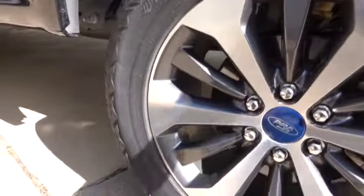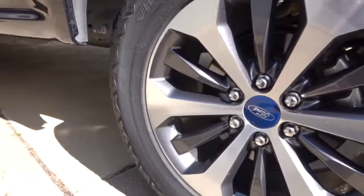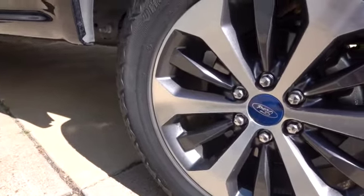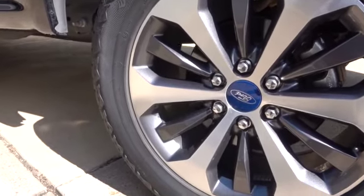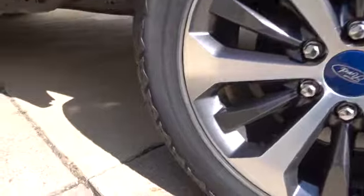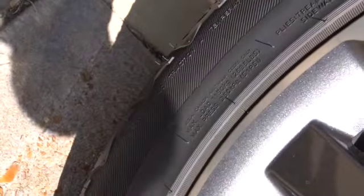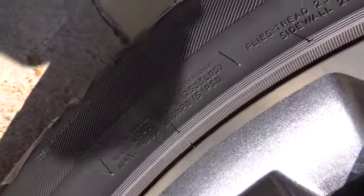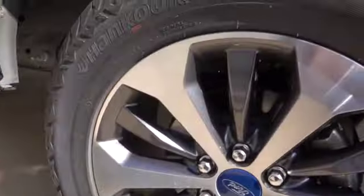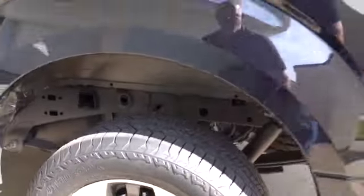Okay, now let's talk about tires real quick. So cold PSI is 35 on these Hankooks. If you want to run maximum payload and you're working hard and you've got a trailer, you have to pump these tires up to their max cold pressure, which is 51 pounds. Now, when you do that, these tires do run quite a bit harder.